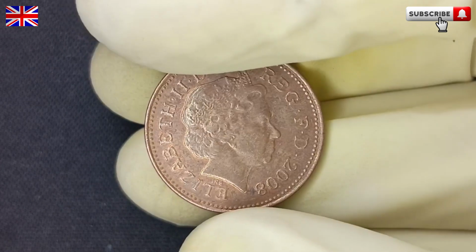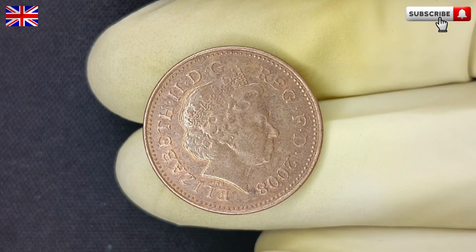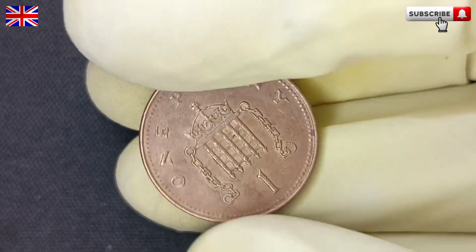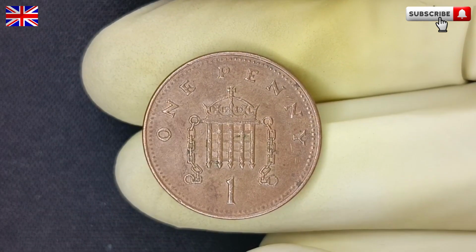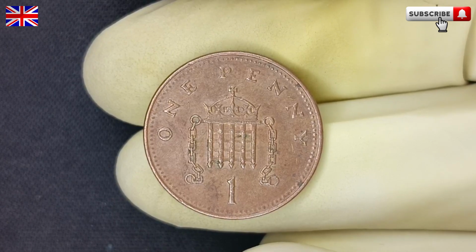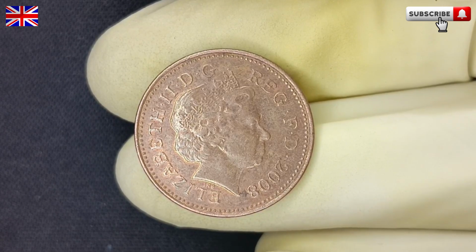For many collectors, the 2008 penny is simply a continuation of Elizabeth II's long and storied numismatic reign. But in truth, this year is anything but typical. To truly understand its magic, we must go back to the designs that defined the penny for over 30 years. Since decimalization in 1971, the reverse of the penny featured a rendition of the portcullis, a chained gate with vertical bars, originally a badge of Henry VII and later a symbol of Parliament. Simple, stately, and unmistakably British, this design carried the identity of the penny for decades.